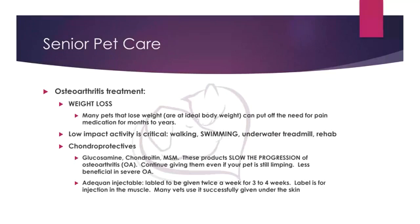You've got to keep these pets moving. If you think about the vicious cycle of osteoarthritis, it hurts, so I stop moving. So I'm not exercising as much, so I'm gaining weight. So the next time I try to move, it hurts more, so I stop moving. We've got to break that cycle. You've got to keep them moving. Swimming is super ideal for these guys if you have a place that you can do that. It's very low impact, keeps their joints moving, keeps a lot of stress off their joints. So this is a great way to keep them mobile.